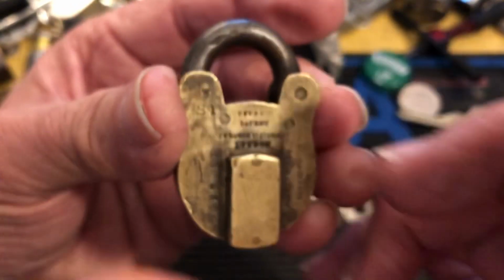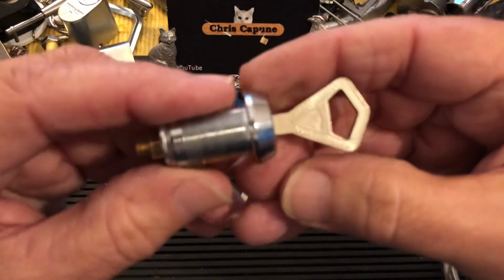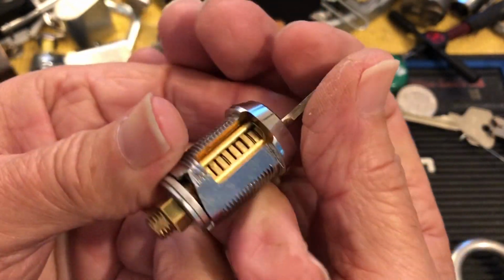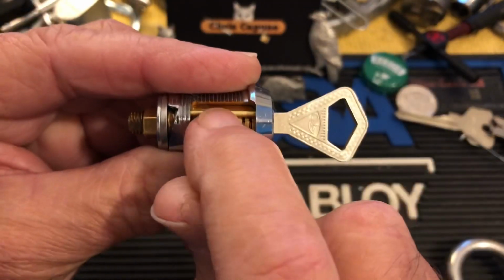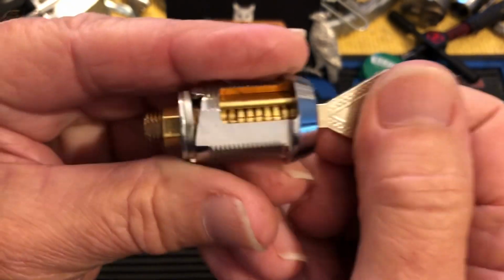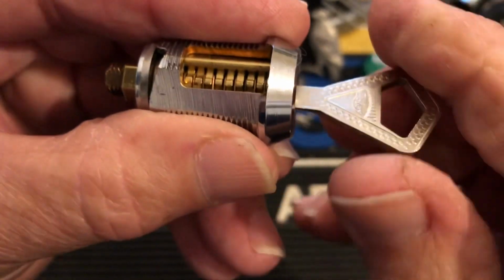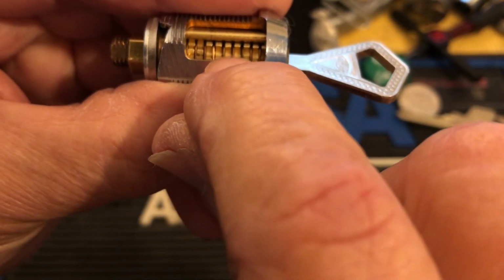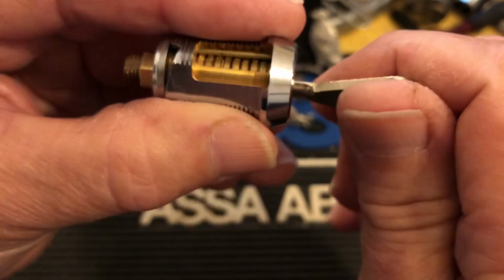So there's that. Also, I love cutaways, and so I saw this Abloy Classic in a cutaway, so you can actually see this is the little bar everybody has to fit into, and if we get close, you can see as that turns. See how it's turning all those little gates up to the bar, and as they all line up, it'll turn the lock.